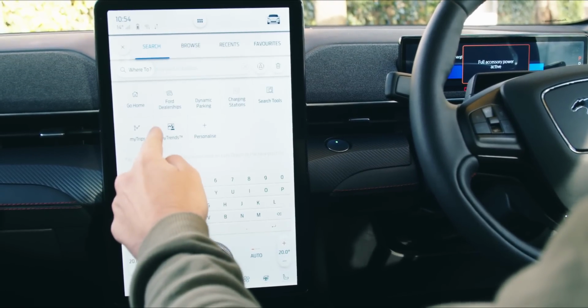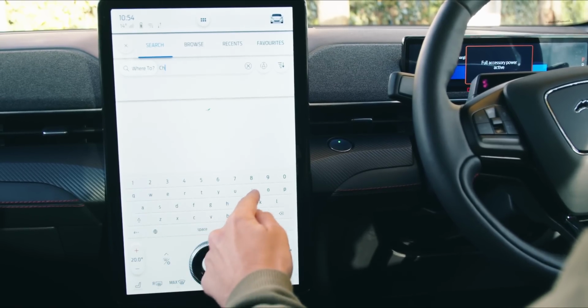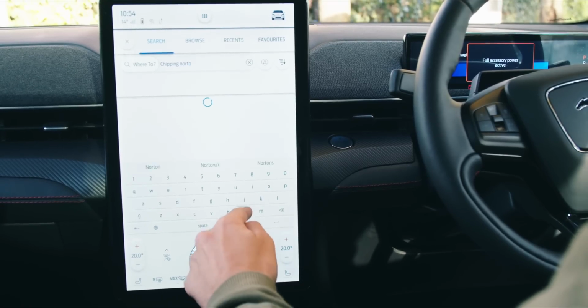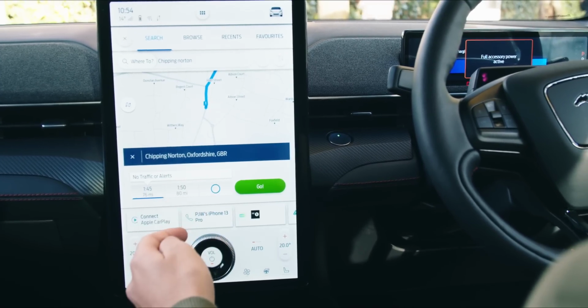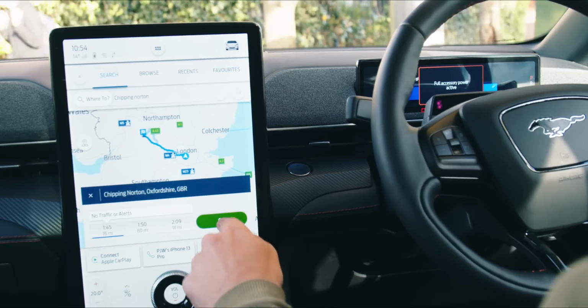Whilst I set the route up so that we can head west and out of London, let me rattle through the tech specs on the car in particular that we're driving. It's the extended range all-wheel drive Mustang Mach-E, which means that it's 351 PS, 580 Newton meters of torque, 0 to 62 takes 5.8 seconds, and it has a range of 335 miles. At the moment we're at 82% and charging, and it's saying that we've got 210 miles.